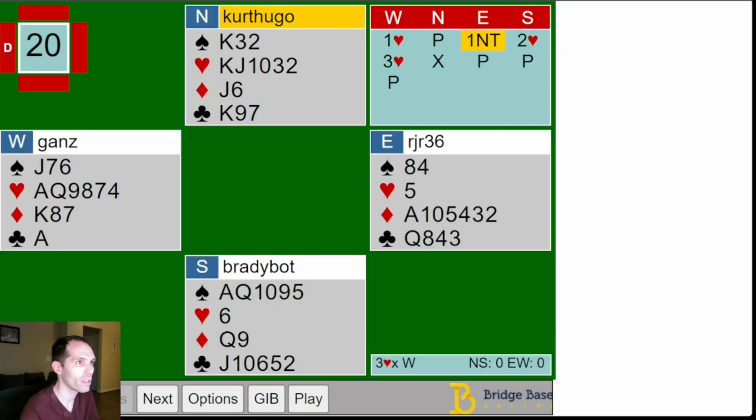Board 5. Oh god, I'm going so slow. I might only get through half of the hands. I'm going to try and wrap this up in about half an hour. Keep streams to about an hour every day, if I can do that.